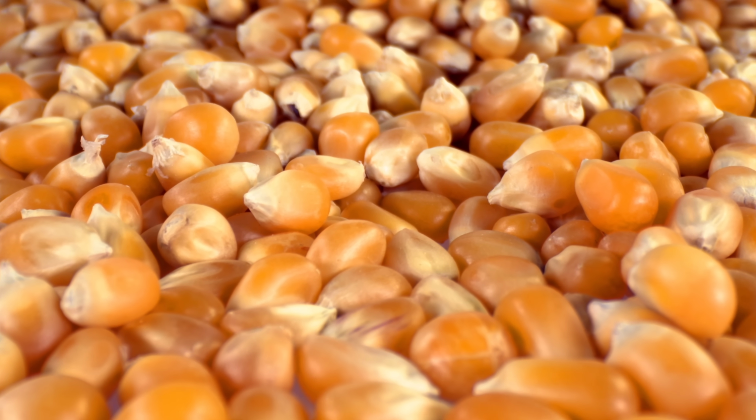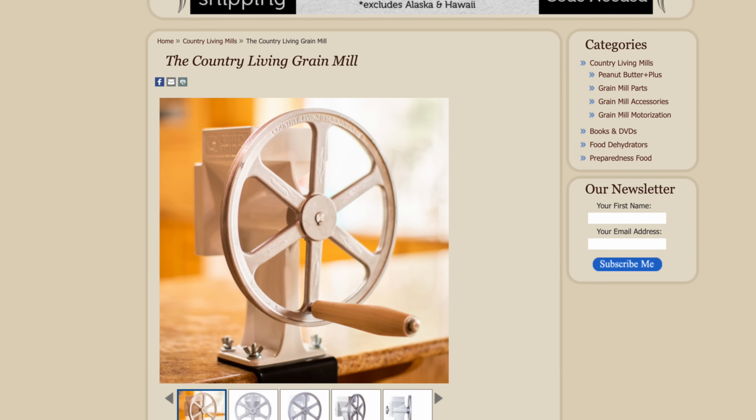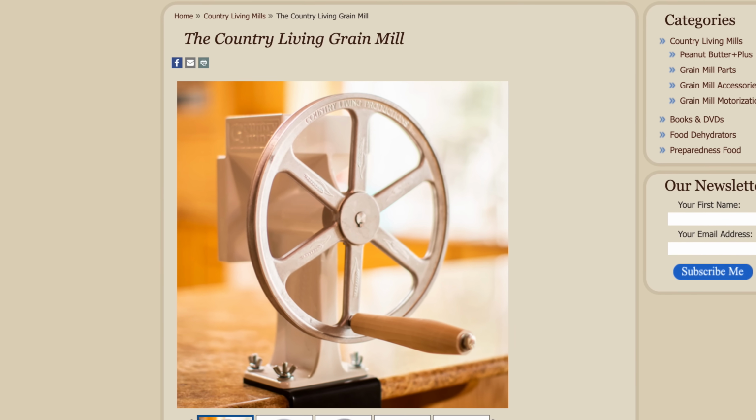And of course, you can also store dry corn as well. Field corn is a good choice for this. It can last for up to 25 years or more if stored properly. But if you store that and you want to use it to make things like cornmeal, you're going to need a pretty hefty grain mill to be able to do that because it's not the easiest stuff to process.